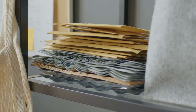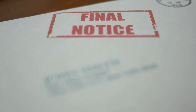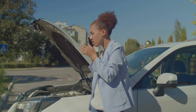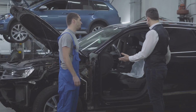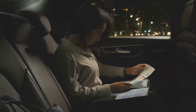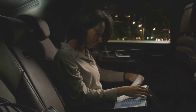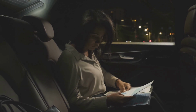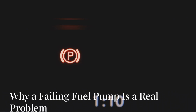This bulletin affects a huge number of CR-Vs. Don't ignore the letter, this isn't a minor issue. A bad fuel pump can leave you stranded. So pay attention. I'll explain what's going on and how to protect your car. Remember, this is a technical service bulletin, not a recall. Repairs for this issue are not covered by the dealership, so you'll need to pay out of pocket. Be proactive and stay informed.